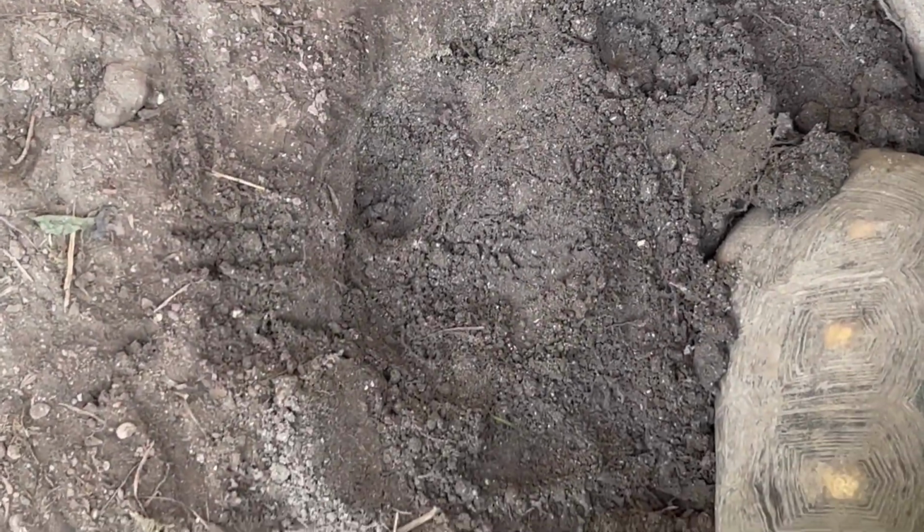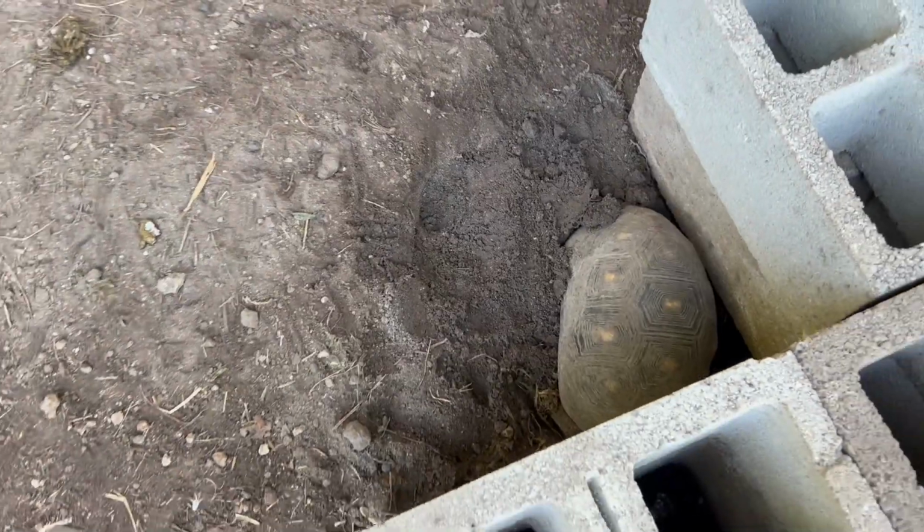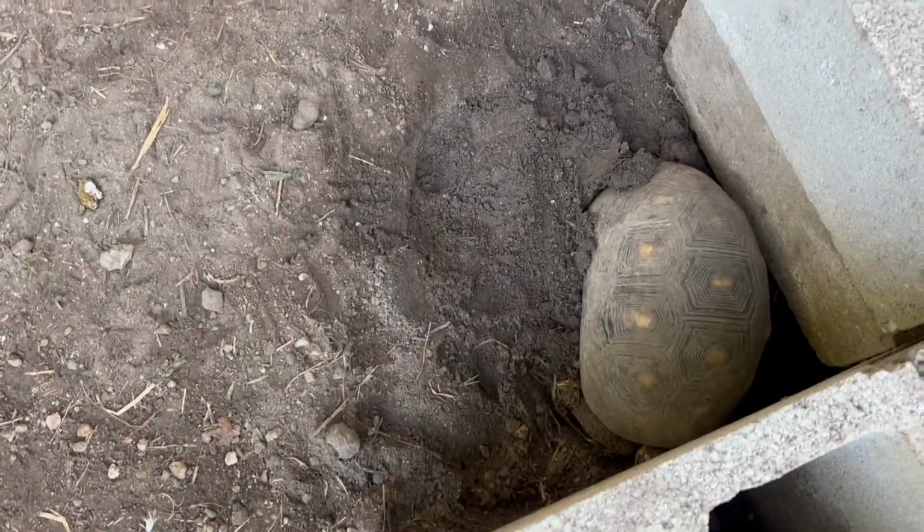What's going on, guys? Right now we're here in my Redfoot tortoise enclosure and we're gonna see if they laid any eggs last night. So here is one of their hides. As you can see right here, there's an obvious nest right there. Could be that they were just sleeping there and they kind of dug it out, but that is a little bit too deep, a little bit too steep to be them sleeping. Let's see if over here there's anything going on.